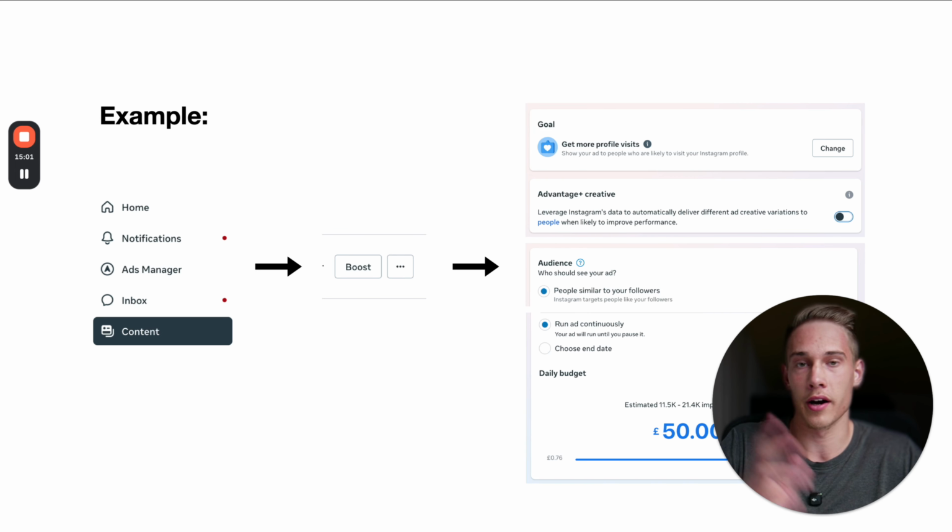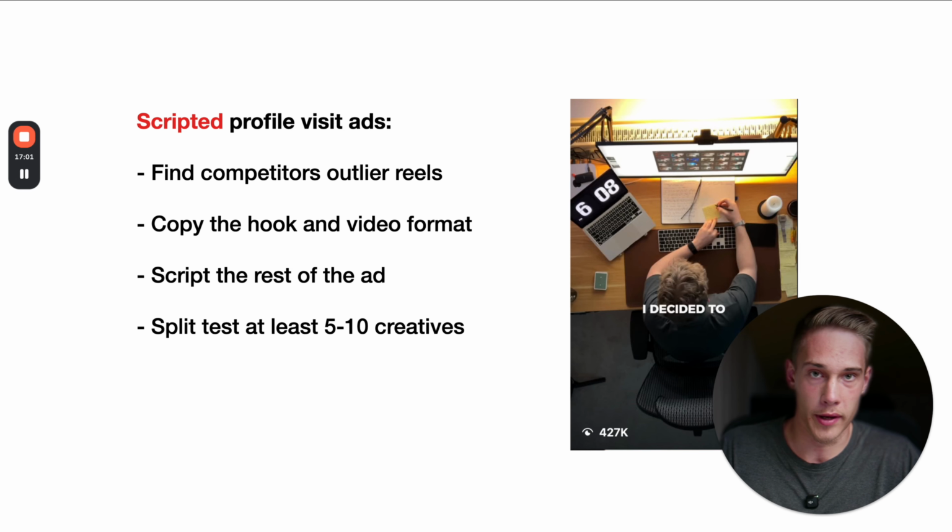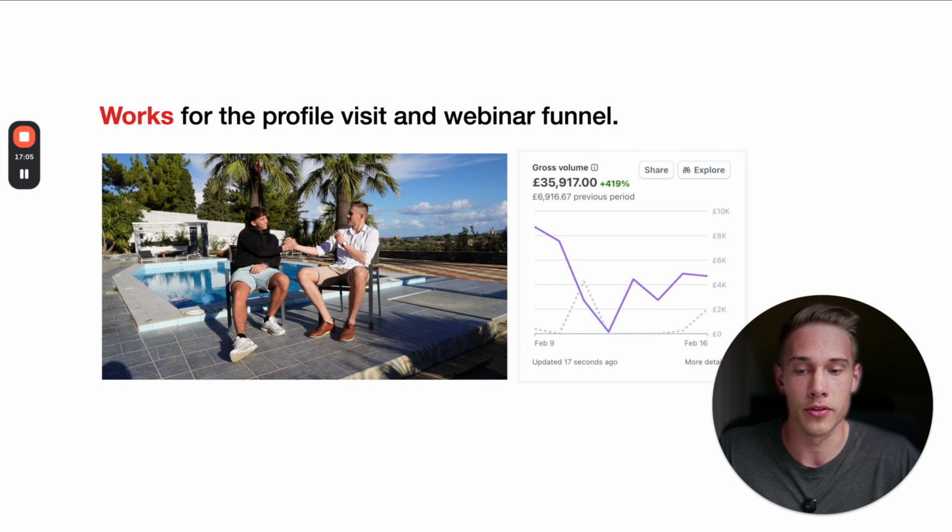Now, another approach you can follow is to script the profile visit ads, not just boost organic content. The way that you can go about this is you first find competitors and their outlier reels on Instagram. You copy their hook and the actual video format because that works for a reason. But then you have to niche down and script the rest of the ad on your own. Make sure that you split test at least 5 to 10 creatives, because that's going to quickly give you enough data so you can turn off the losers and double down on the winners.